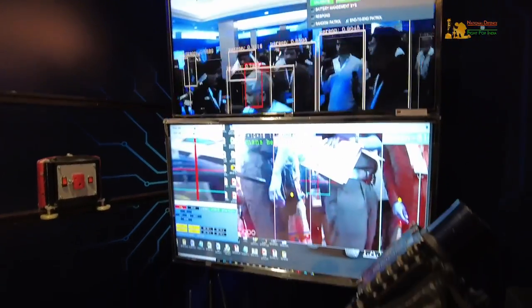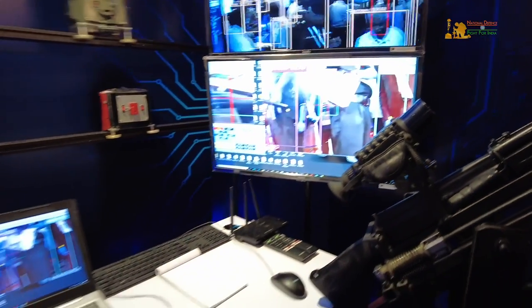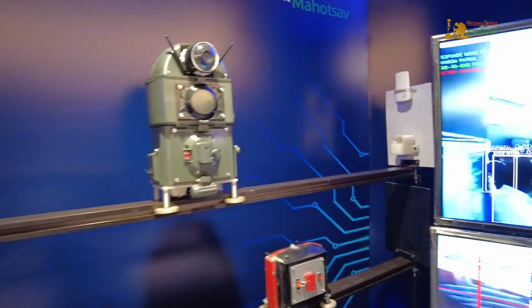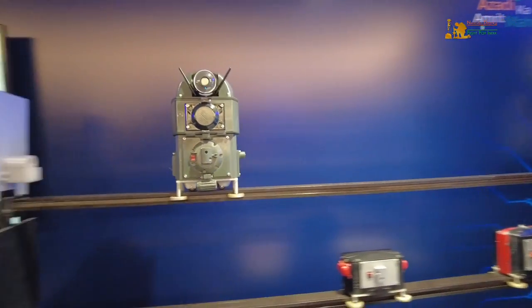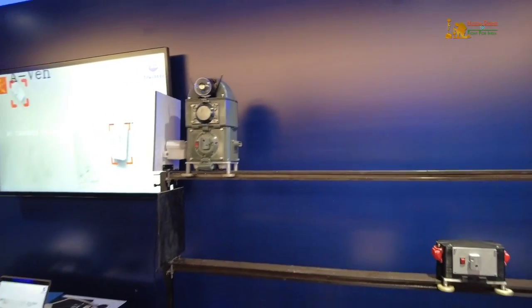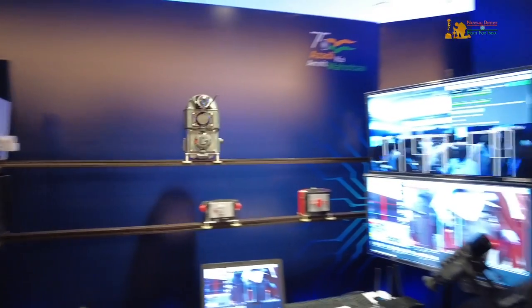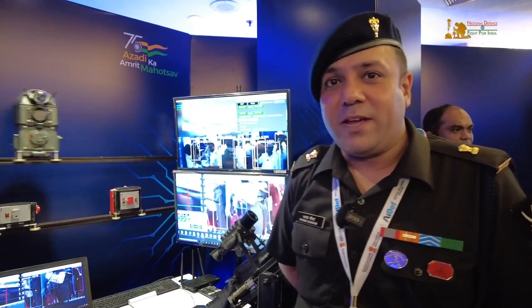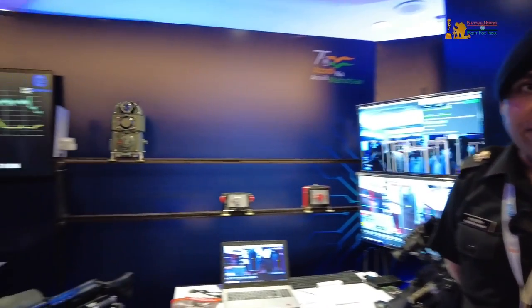It has the capability to detect objects, track objects, identify objects, carry out face recognition, store the data, as well as carry out data analytics. So all these capabilities make it an AI-based autonomous robot for patrolling and carrying out surveillance on the LC. It's mounted on a rail because rails can be easily installed on the AIOS and other fences.